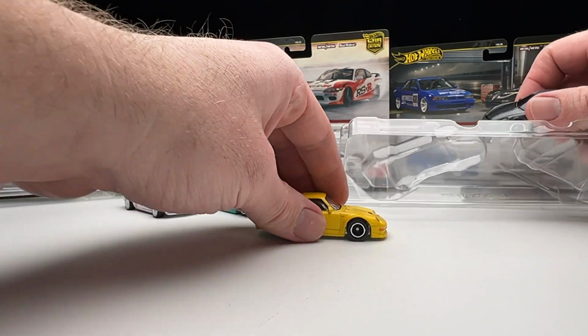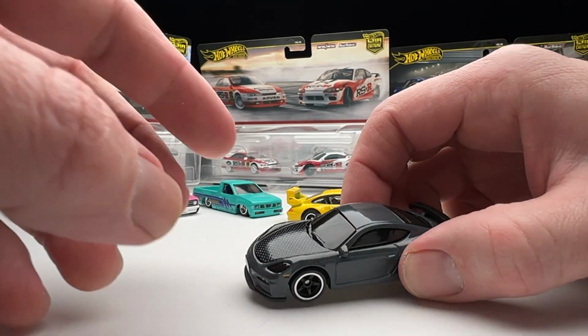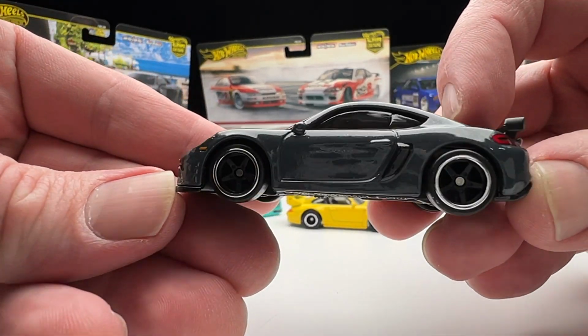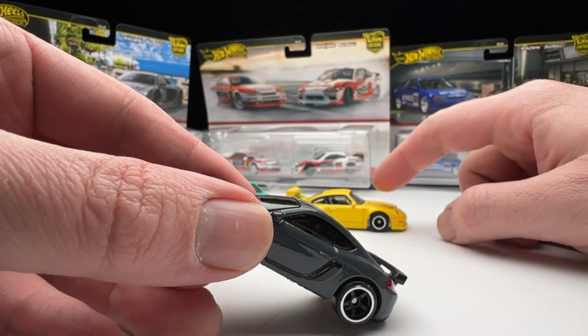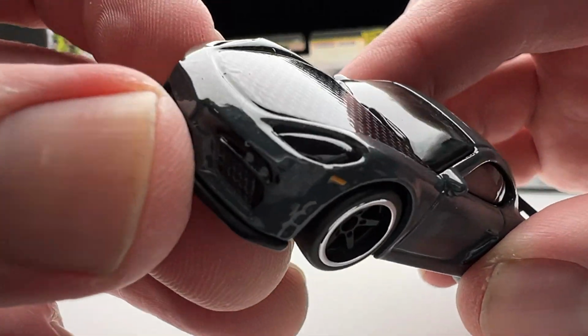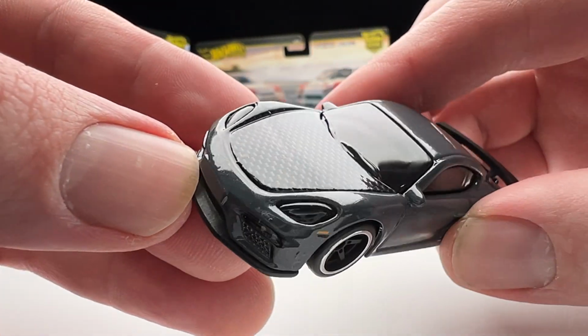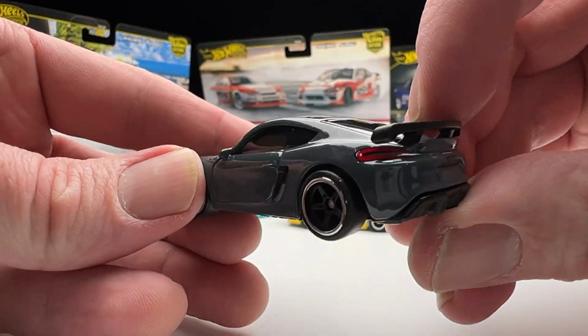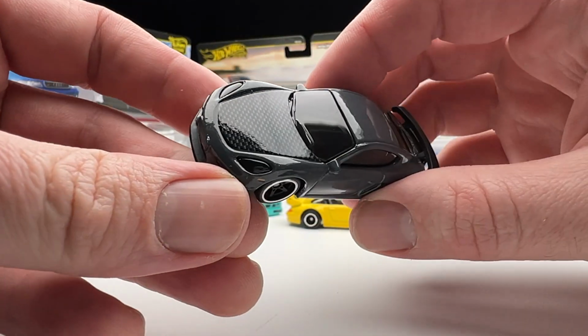Before we get into the yellow Porsche, let's take a look at the Cayman. This is a nice casting too. So I like this one. I think they did a good job with this. Anytime they do Porsches, and they do it with both of these ones, the headlights are actually part of the window piece. So it kind of gives them a more realistic headlight look. I like that they do that. I think that's really cool. They do it a lot of times with Porsche.